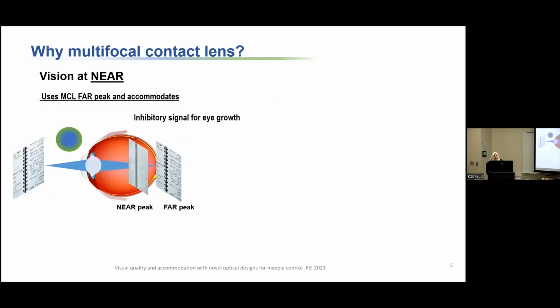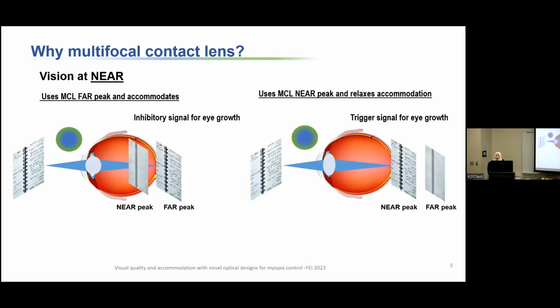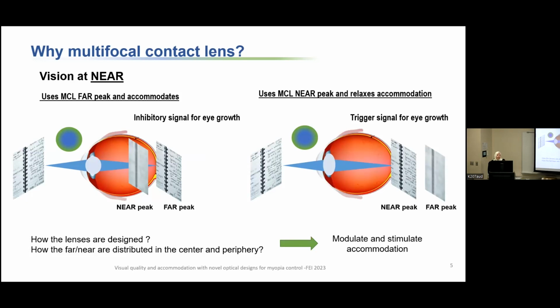But when we are doing a near task, two situations can happen. If the subject uses the far peak and accommodates, the near peak is behind the retina, so we have a myopic defocus that inhibits the signal for eye growth. But if the subject uses the near peak and doesn't accommodate, we will trigger myopia, because we will have an image behind the retina that contributes to eye elongation. So the design of the multifocal contact lens, and how the peaks for near and far are distributed, is very important to modulate and stimulate accommodation.